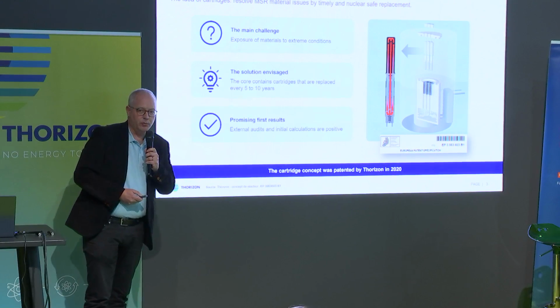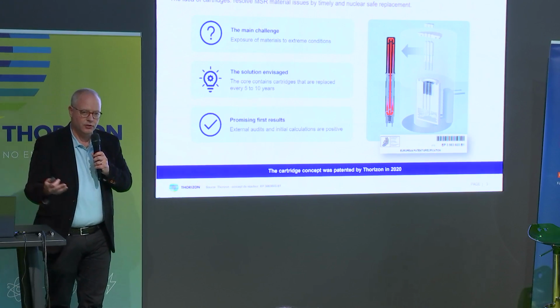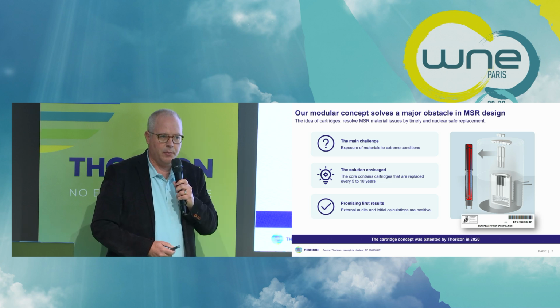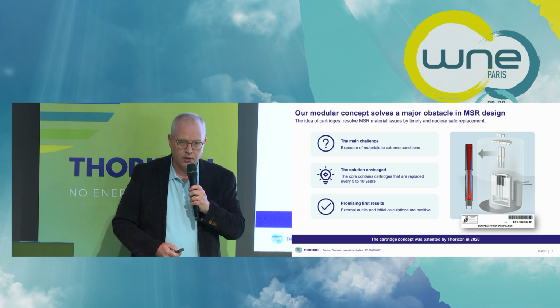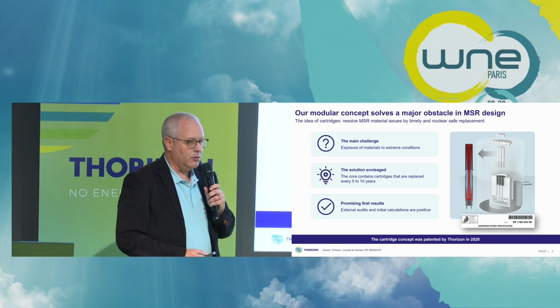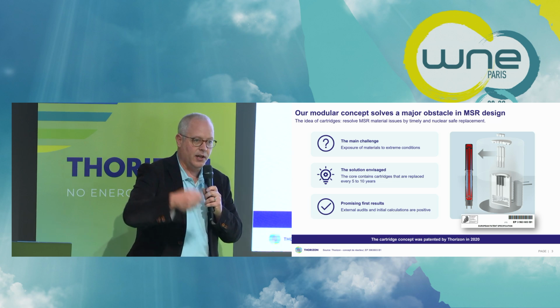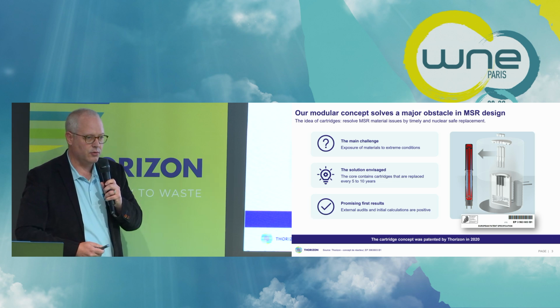The main challenge, however, with the molten salt reactor is that the molten salt itself is hot, it's chemically aggressive, and also the materials that contain the salt are exposed to radiation damage. And that combination for most of the materials is fatal. And in the Horizon view, we think that the only practical way to solve that issue is by replacing these materials in a timely manner. And you cannot just do that like that. You cannot open a core, look into it, pull something out, put something new in. It doesn't work like that generally.